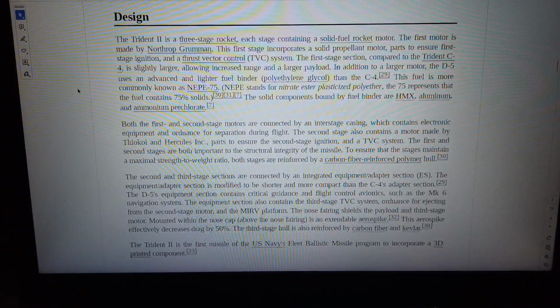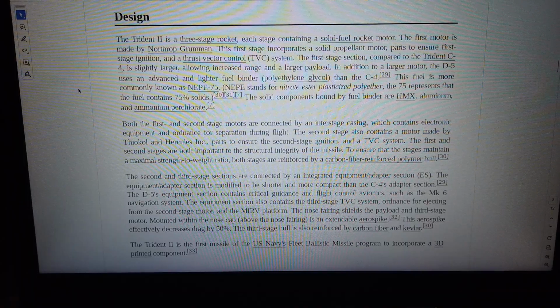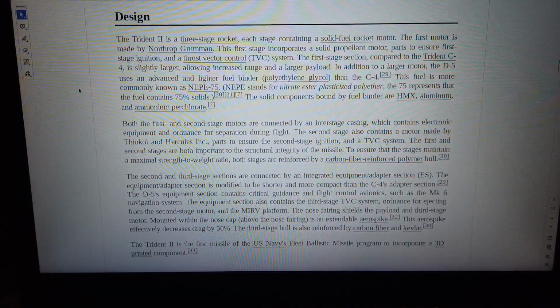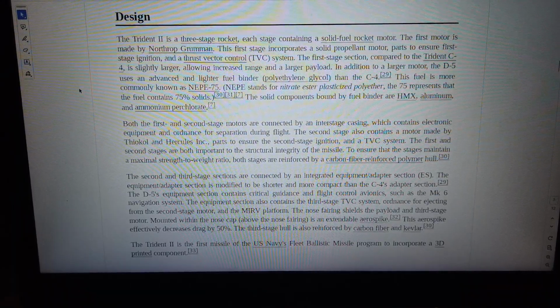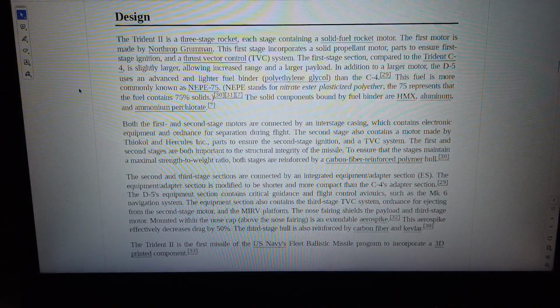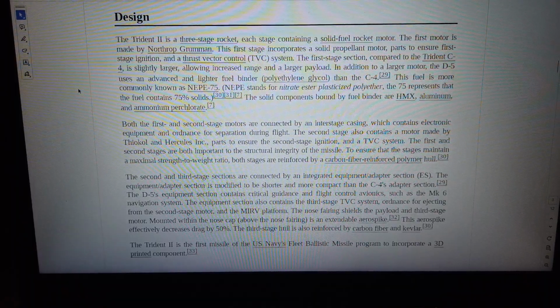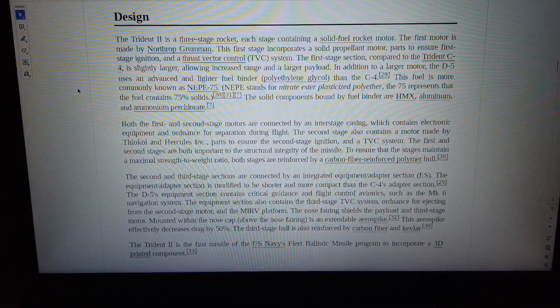Design. The Trident II is a 3-stage rocket, each stage containing a solid fuel rocket motor. The first motor is made by Northrop Grumman. This first stage incorporates a solid propellant motor, parts to ensure first stage ignition, and a thrust vector control (TVC) system. The first stage section, compared to the Trident C4, is slightly larger, allowing increased range and a larger payload.